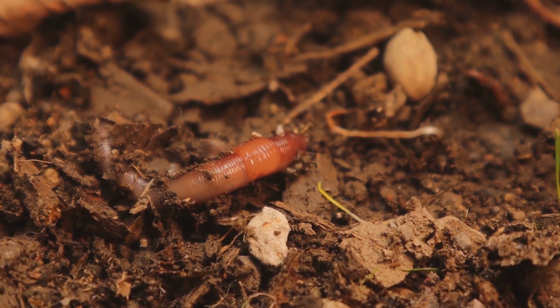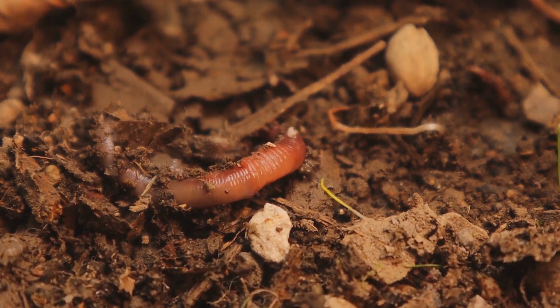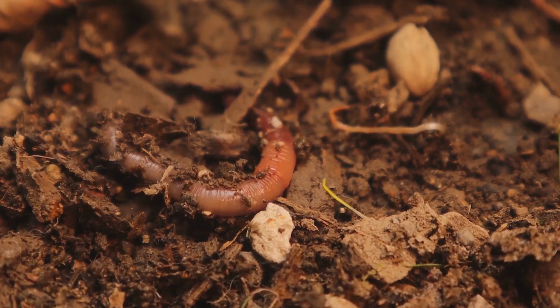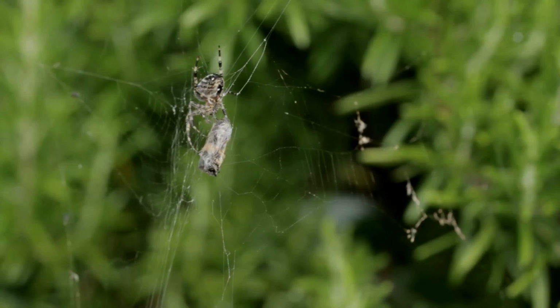So, vertebrates have a backbone, but what about animals without one? They're called invertebrates. Invertebrates are animals that don't have a spine or bones inside their bodies, and they make up a huge part of the animal kingdom. Think of earthworms, bees, and spiders. No backbone, but still amazing.